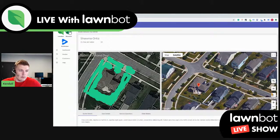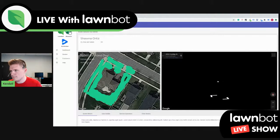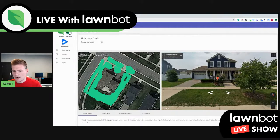What also is cool, I think is very cool, is you can drop this little street view dude right in the LawnBot dashboard. So we've got the measure image, we've got this lead that stopped by, they went through LawnBot, they got a quote, and now you can literally look at a side-by-side image of their Measure It drawing and the street view of the home. What really excited me about this was, when we were testing this internally, there were houses where you'd see on the Measure It image the customer going around something, but you can't really see what they're going around.